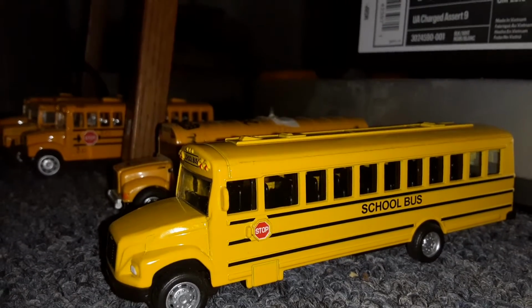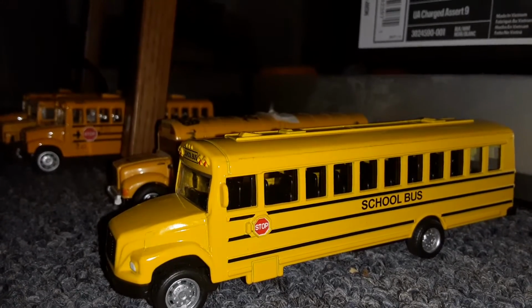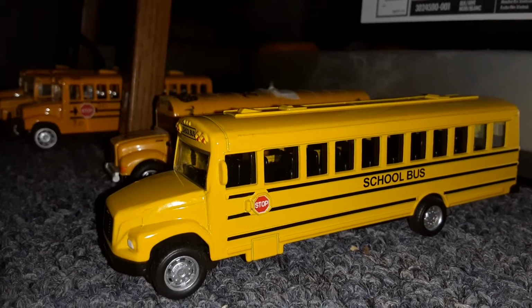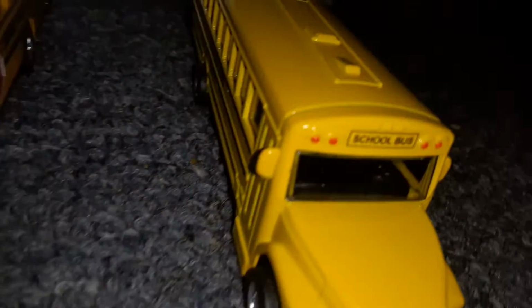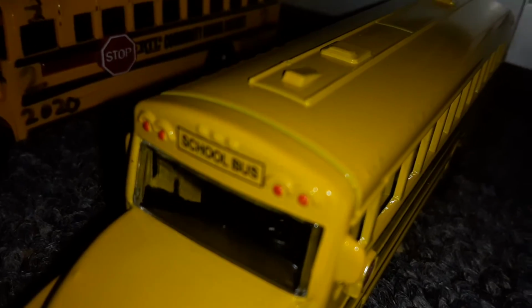But I don't have this numbered yet, and yeah. But yeah, it's definitely an FS65. Sorry about the camera, it's dumb. There, that's a little bit better.